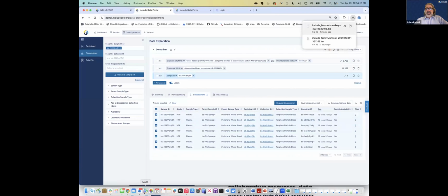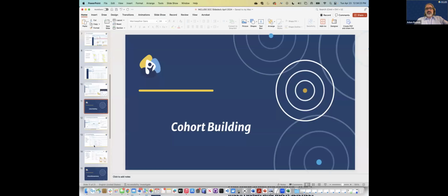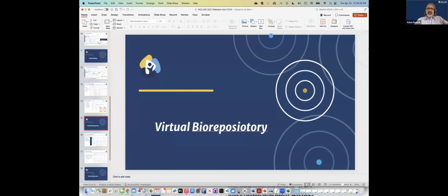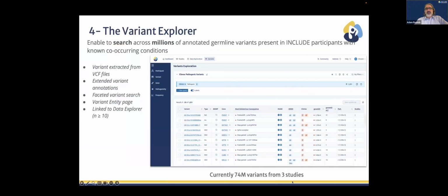So this is the second context I wanted to highlight that we discussed as part of the biorepository workflow once you move through the cohort building process. Let me move into the next feature, which we highlighted as part of the meeting, which is really the Variant Explorer. A large number of studies that will be coming through and already are part of the INCLUDE program contain molecular features of a variety of different data modalities and types, as Joaquin mentioned.